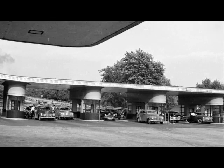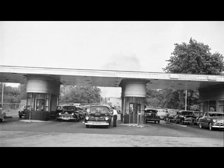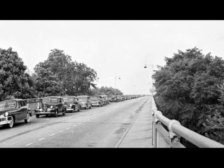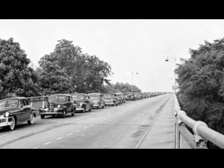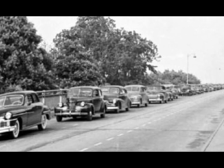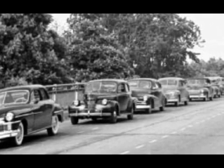Probably no one realizes the significance of being able to go across a bridge when we've always had bridges, but prior to this, the only way we could get to Canada was by ferry. So this must have been pretty amazing at the time, and I'm sure they all were clamoring to be one of the first ones on the bridge.